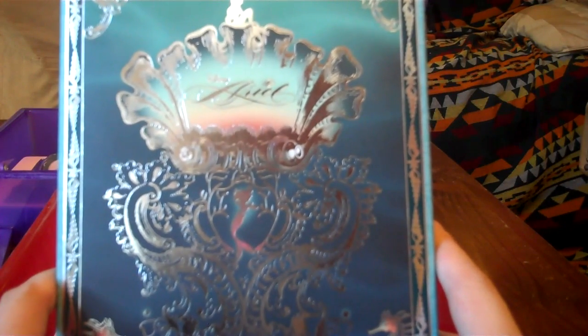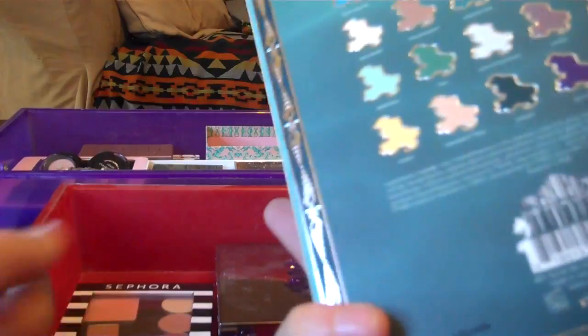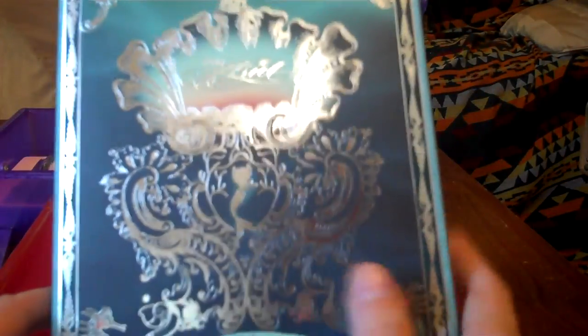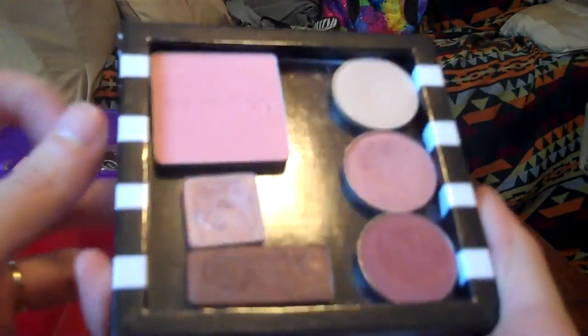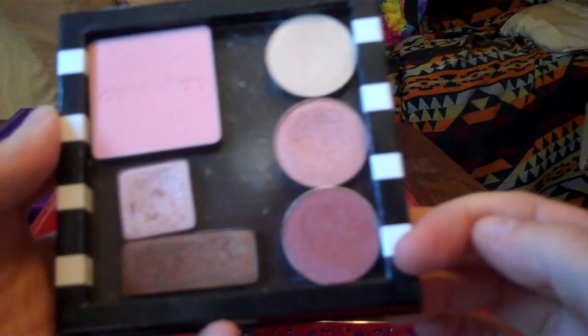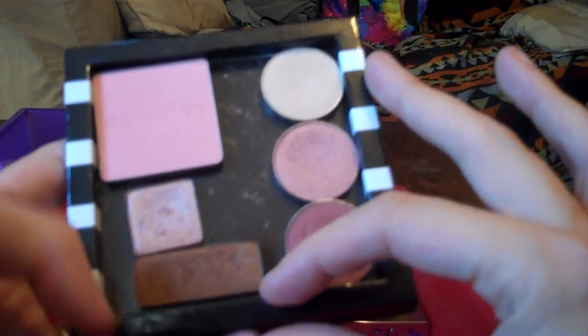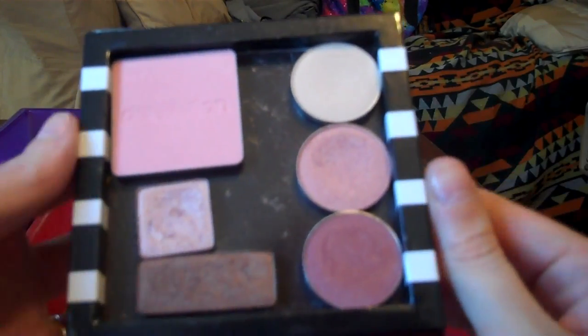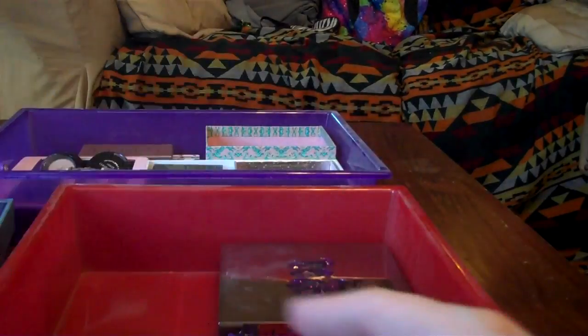This is a Disney collection palette, the Ariel palette. I have a whole video on this, but I am definitely going to hold on to this, although I never use it because it just stays right here in the box. Here's a few more Makeup Geek shadows here, and a Benefit blush, an Urban Decay shade, and a Kat Von D shade. And this is, once again, one of these Z palettes by Sephora.